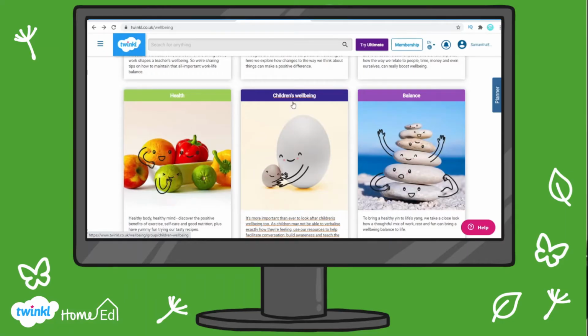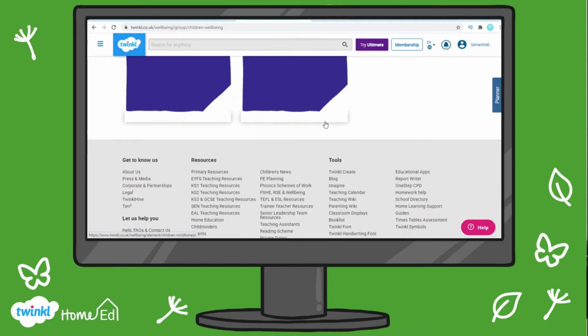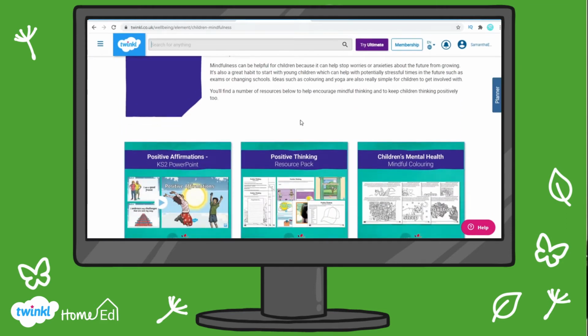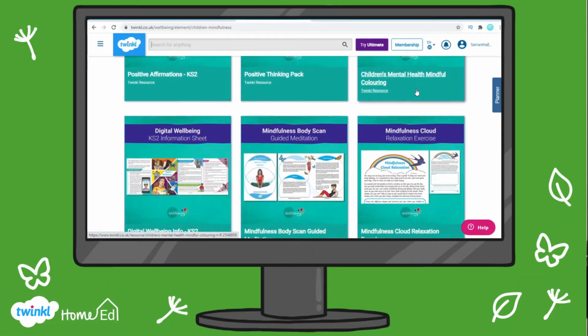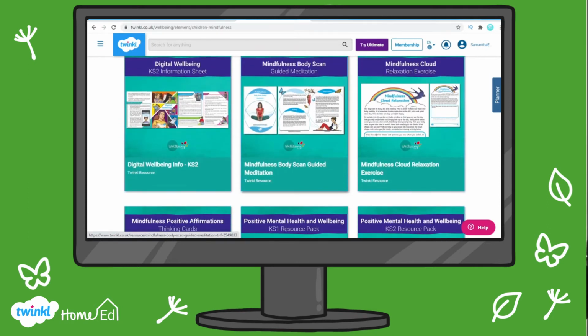If you go back to the main Twinkl Wellbeing homepage, there's a tab on children's wellbeing that you might find useful for your own children, with all sorts of children's mindfulness activities. So again, it's got lots of resources that you might find useful, all grouped together rather than just going, I don't really know what it is I'm looking for. Actually, the wellbeing team have specifically designed resources grouped together that you might find useful, such as colouring, mindfulness meditation, digital wellbeing, really useful resources.